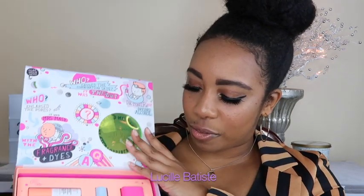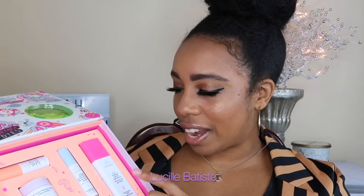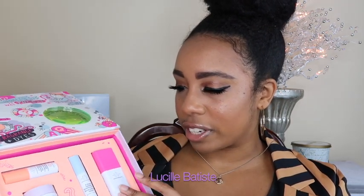I also got another Drunk Elephant gift set, and this is stuff you can gift for yourself, guys. You can give this to people, or you could gift to yourself. So this is Drunk Elephant as well. The reason why I got this was because it had a full size of the TLC Night Glycolic Treatment Serum, and I love this serum. You guys know this is my favorite serum.